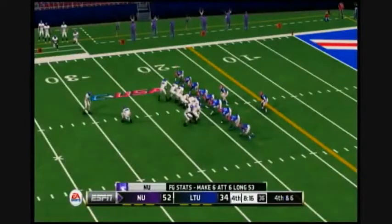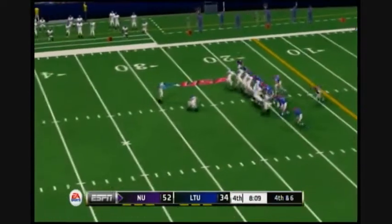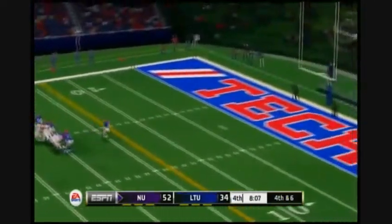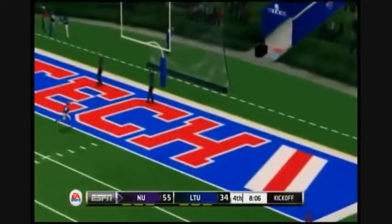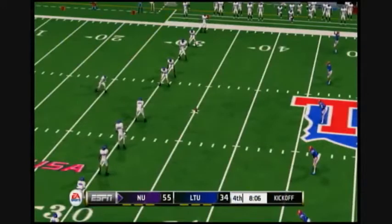So it's 4th down. They'll call on the field goal unit here. It's up, and the field goal is good. Touchdown, baby. Northwestern to kick this one off.